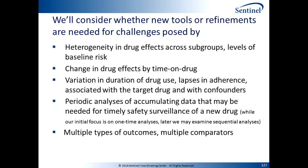There are also challenges posed when we have more than one outcome of interest for a given target drug and when we have more than one comparator of interest. And of course, the huge problem in studies of observational data is confounding by unmeasured factors.